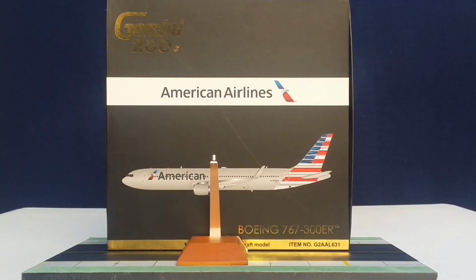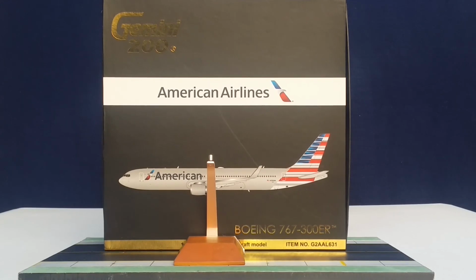Alright, with all that information out of the way about the history of American Airlines and how they came into existence, all the details on this boxing, including the packaging, the model stand, and since there's no gear replacement for this model, we can get straight on to it and allow me to get down to the nitty-gritty and show you all the information on this aircraft model. Shall we? Let's check it out.